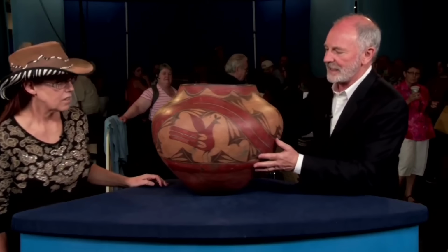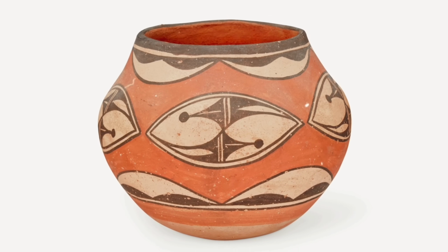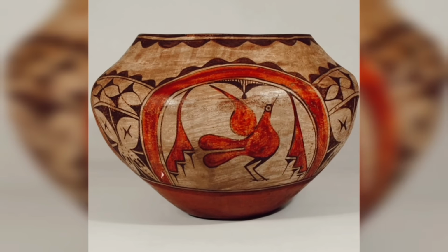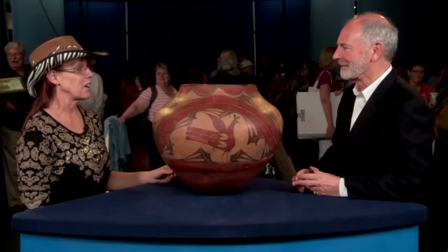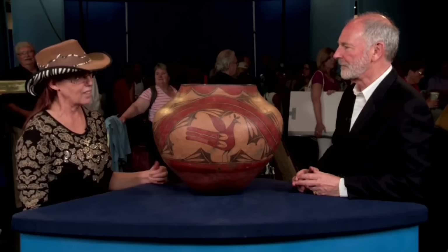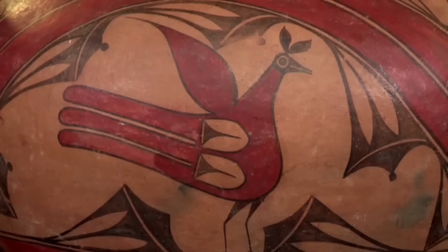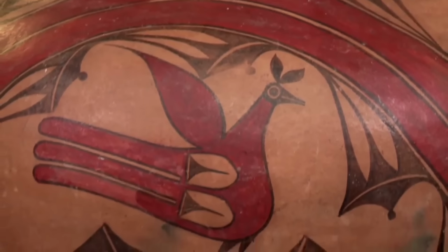The next item is this Zia Pueblo ceramic. Zia Pueblo, well known for its redware and polychrome pottery, often features designs painted in brown or black. The guest's great-grandfather, who was a collector at the time, purchased it from New Mexico. How old is this pot exactly? This pot dates from around 1930, 1935.